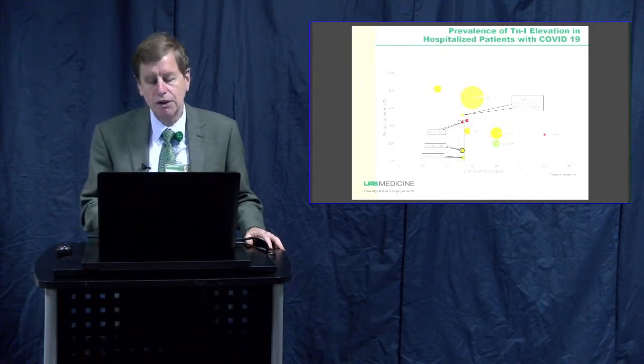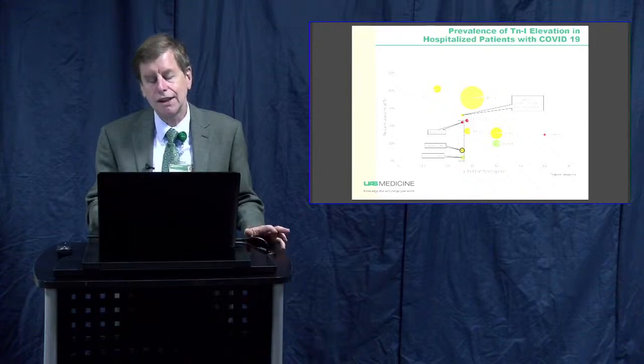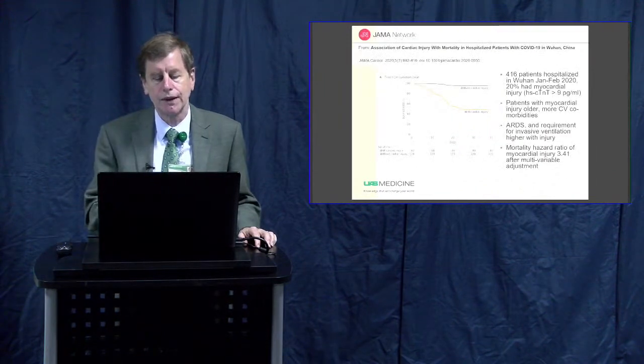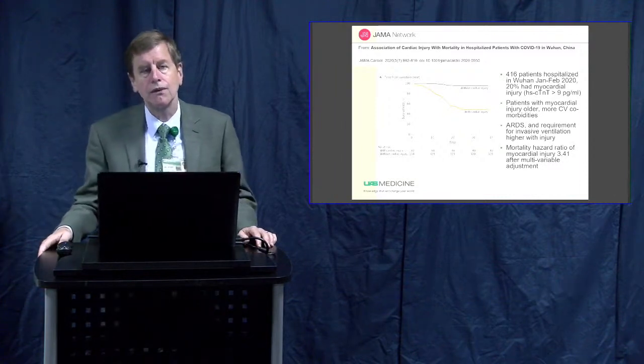So in summary, if you have a sicker population, you're going to see more of this, but if you take your average hospitalized population, the main driver of the percentage of abnormals is what the cut point is. So it doesn't matter. Do people who have an elevated troponin do worse?